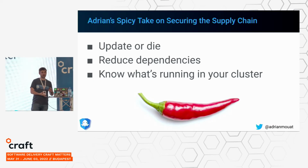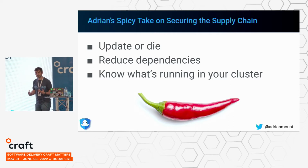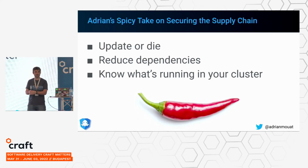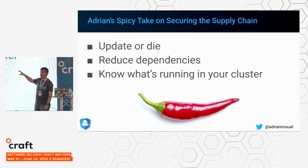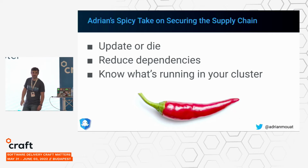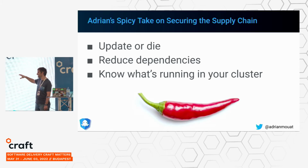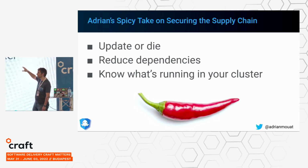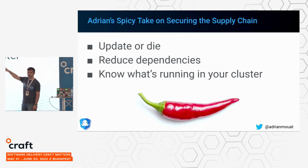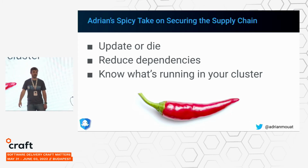So 3 things. You've got to keep things updated, or you're going to get hacked. You reduce your dependencies as much as possible, so you run with as little software in production as possible. That's going to help you. And third, you need to know what's running in your cluster. I bet a lot of you are thinking, well, I do know that. But I'll get onto why I don't think you know that, and why I definitely don't think you can prove it, later. The other thing I want to say is note that these are interlinked. If you know what's running in your cluster, then it's easier to cut things out and reduce dependencies. And if you reduce all your dependencies, you've got less to update. So they are all interlinked.